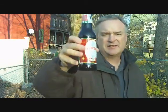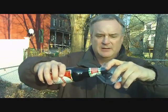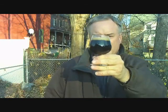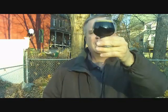The ABV on this chocolate stout is 5.9%. So, I'm going to take the cap off and pour it into the glass. Alright, the cap is gone, and time to give a pour into the small homebrew glass. There it is. Not sure where to put it, so you can't really see it. But anyway, you can see that this beer is very dark brown with a nice tan head, silky tan head, and very dark brown, almost to the point of being black. So that's the way it should look. It's a good looking beer for a chocolate stout.